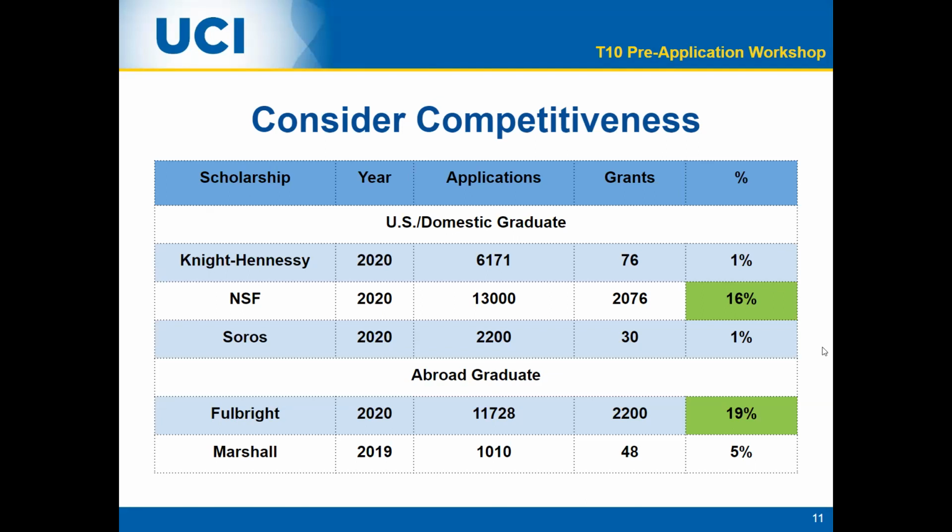So we recommend that you have a 3.5 or higher GPA to be competitive. And these big programs like the NSF and, Karina just mentioned, the Fulbright are meant to increase access to grad education. So they are relatively less competitive and well-funded. So there are thousands of awards each year, which means in the green here, you can see you have a better chance of winning either of those.